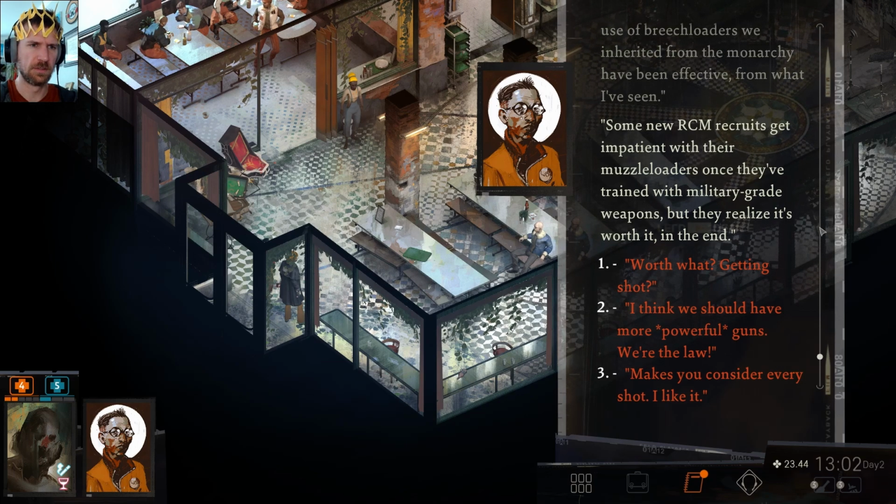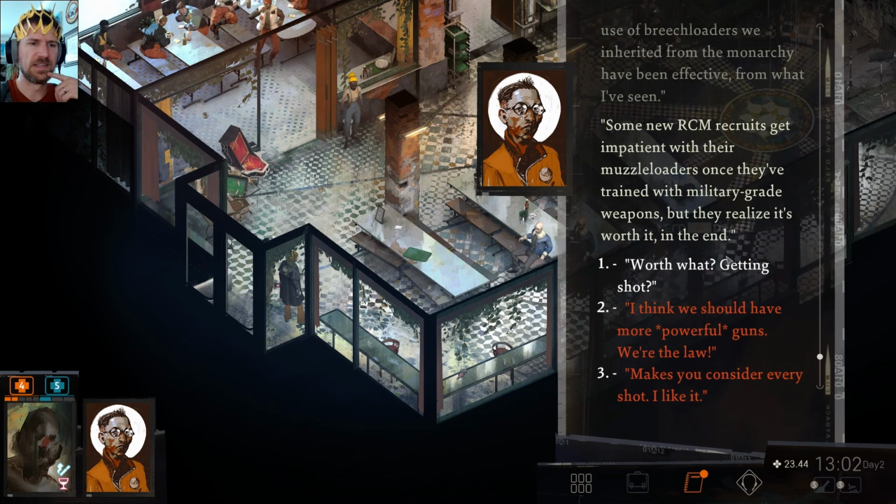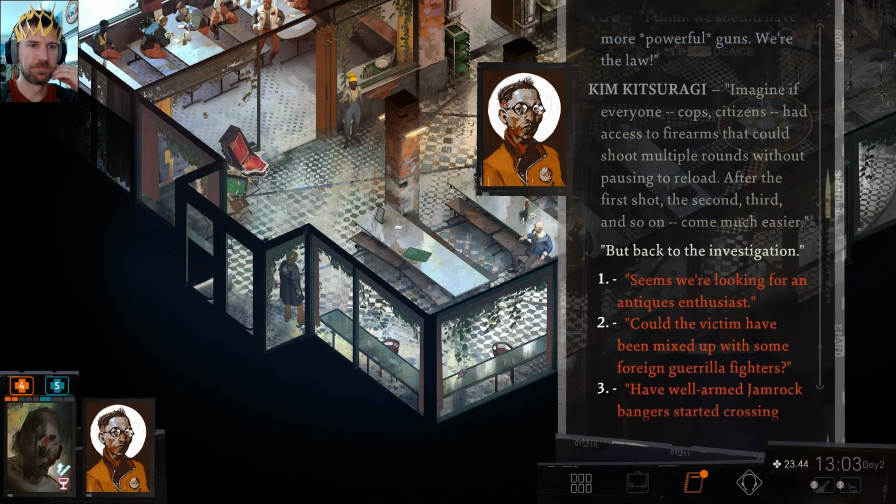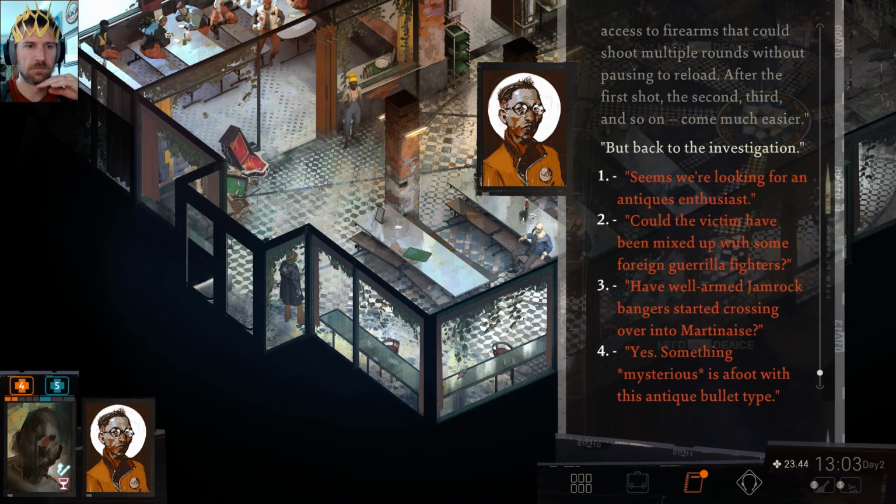Ah, I see. The muzzle loaders are... Yeah, I think we should have more powerful guns. We're the law. Imagine if everyone, cops, citizens, had access to firearms that could shoot multiple rounds without pausing to reload. After the first shot, the second, third, and so on come much easier. Imagine that, says the American. But back to the investigation.